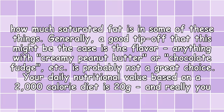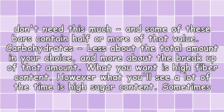Generally, a good tip-off that this might be the case is the flavor. Anything with creamy peanut butter or chocolate fudge, etc. is probably not a great choice. Your daily nutritional value, based on a 2000 calorie diet, is 20 g, and really you don't need this much, and some of these bars contain half or more of that value.